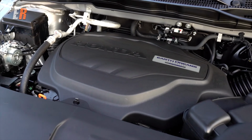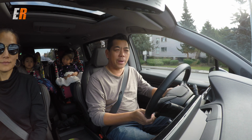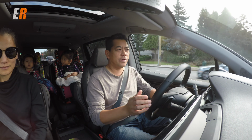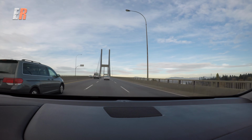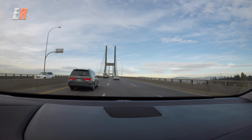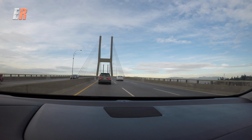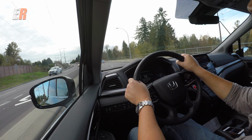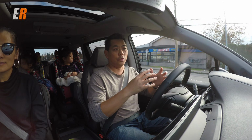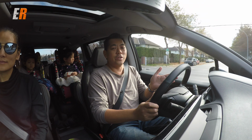So under the hood is a 3.5-liter V6, puts out 280 horsepower and 262 pound-feet of torque. Now, all models come with a 9-speed automatic transmission. This Touring gets a new 10-speed automatic transmission. I haven't driven the 9-speed, so I can't really compare. What I can say about the 10-speed, though, it's very, very smooth. You got a lot of gear ratios to go through, so you don't really feel the shifts at all.